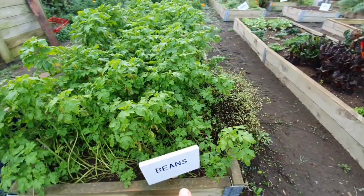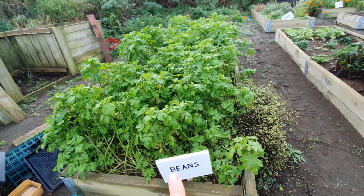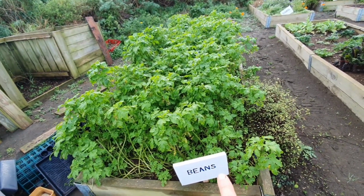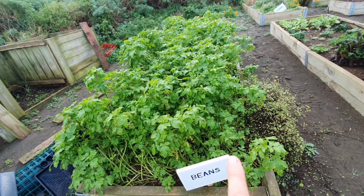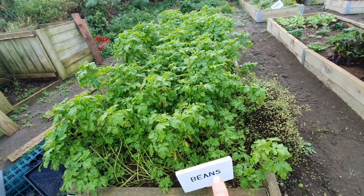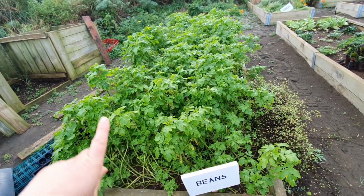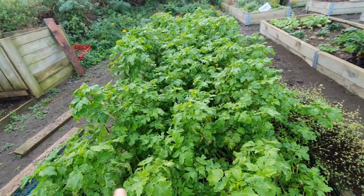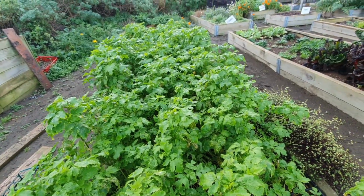This mustard cover crop needs pulling out as well. This is where the beans will go, so there's no hurry because they like the soil temperatures to be 18 degrees before going in. So it's going to be ages before they need planting out because it's blooming freezing right now. But their cover crop's not showing any signs of wanting to flower, so it's not high on my priority list at this point.